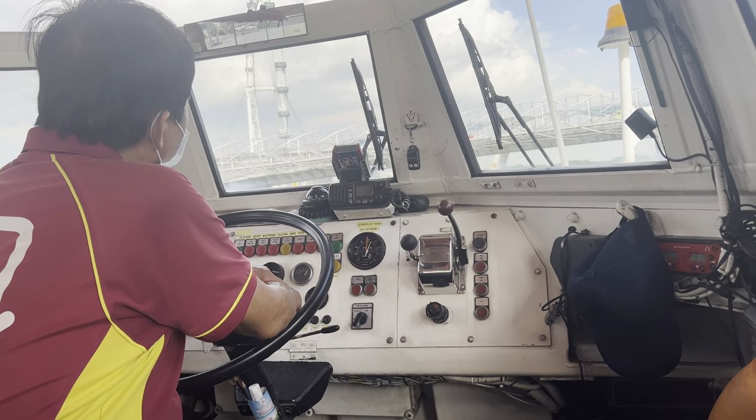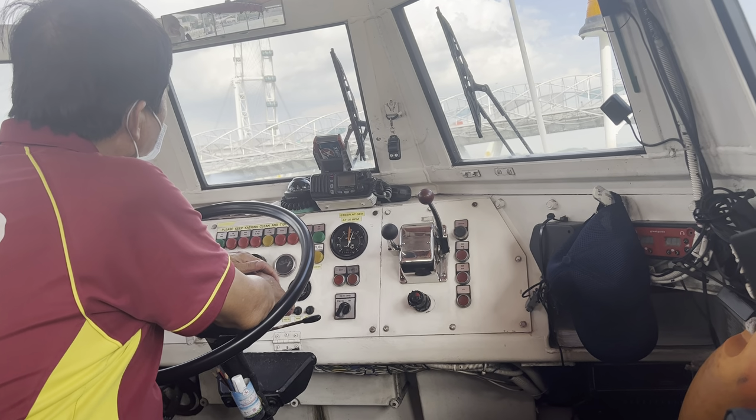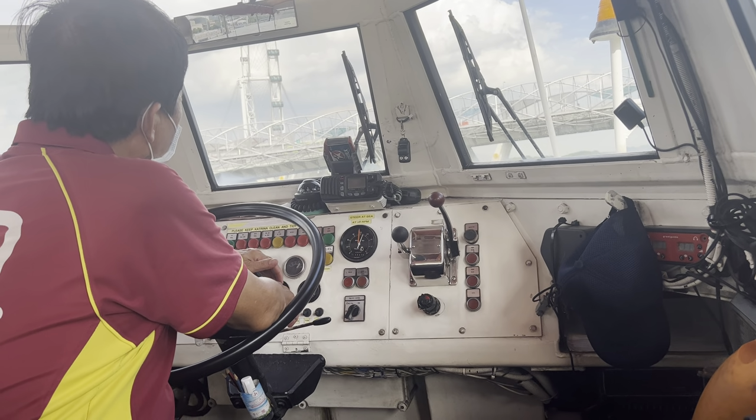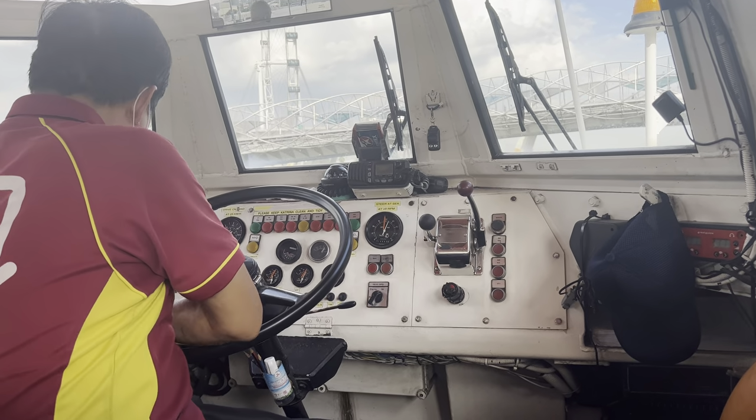Because this is supposed to be the last exhibition to be held on the floating platform before we go into a major transformation of this area. This will soon be called the NS Square. Have you heard about this?